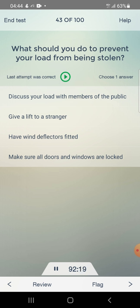What should you do to prevent your load from being stolen? So discuss your load, nope. Give a lift to a stranger, nope. Have wind deflector, no. Make sure all doors and windows are locked. Yes.